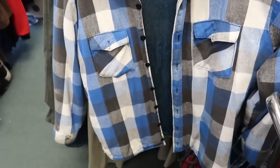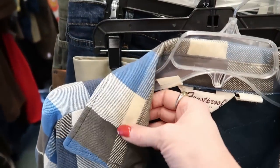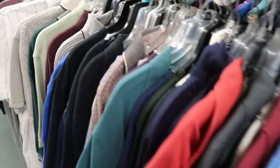I considered this blue frostproof flannel. Definitely looks like a vintage piece and very well loved, very worn in, which gave it a cool grunge vibe. In the end, I decided it was a little bit too busted and that I probably wouldn't actually wear it out, so I left it. But now let's check out my favorite section, the t-shirts.